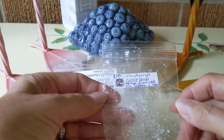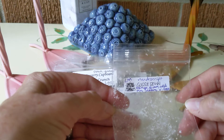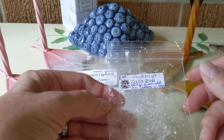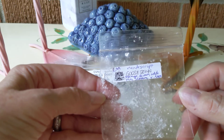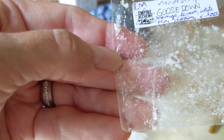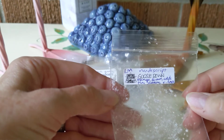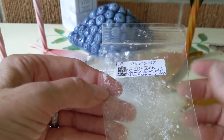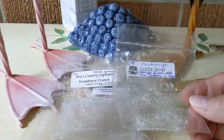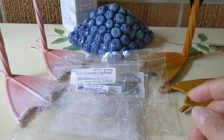Here's a sample from Empire Alchemy. I'm waiting for my waffles from Empire Alchemy that I just got about a week ago or 2 weeks ago to cure. So I did melt this sample, Goose Down, which is described as mango, lemon, white tea, jasmine, and vanilla lace. And that all, I don't know, light to medium throw on this one. It was just kind of nondescript, pleasant, lightly fruity. I don't know, it didn't have a lot of character for me. But I normally really enjoy Empire Alchemy.